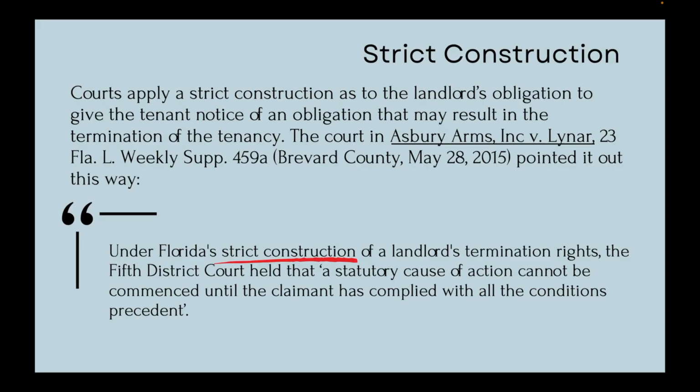The courts will construe notices strictly against the landlord. That is, if something is wrong with the notice and it does not comport to current law, that notice could be deemed legally defective. But strict construction rules are the highest kind of construction that a court can apply when interpreting language in a notice.